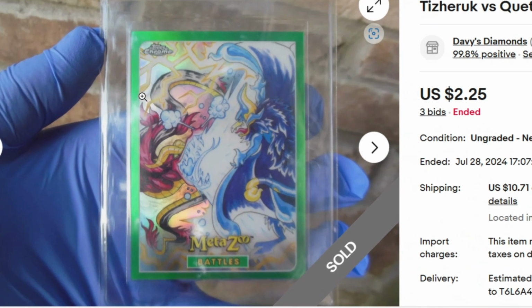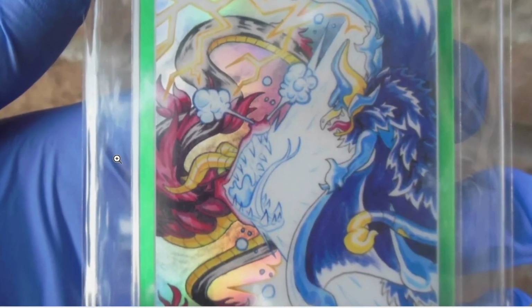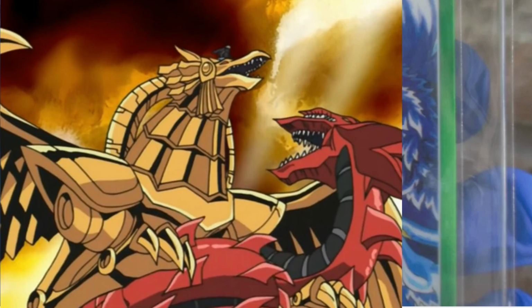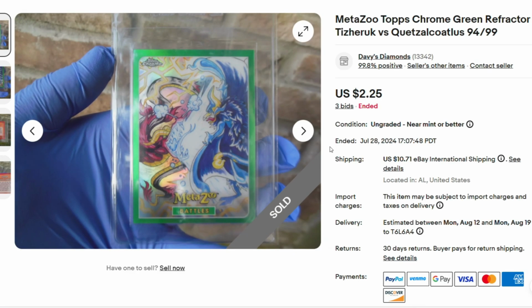This is an absolute steal of a deal. This artwork, 100% awesome. Let's zoom right on in. Right? There's Tizaruk just going crazy on Quetzalcoatlus. Quetzalcoatlus doesn't even seem worried about it. This reminds me of the Egyptian gods from Yu-Gi-Oh! Just battling it out. This would be Ra right here. It looks more like Ra. And this would be Slifer, the Sky Dragon, just blowing it. But yeah, anyways, only $2.25.